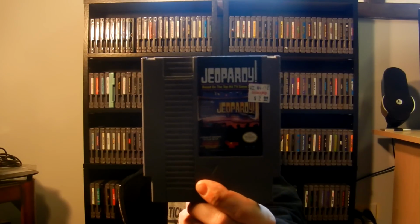I got Jeopardy for the NES. They had 2 copies of this game. One they wanted $1.99 for, the other one they actually wanted $2.99 for. I went with the cheaper one, mainly because it looked like it was just dirty, the label and the game cartridge were a little dirty. There's no rips in the label or anything, or any peeling, so that's why I went with this one.